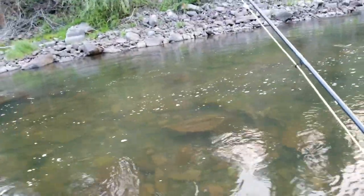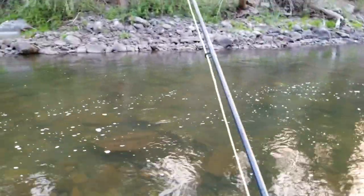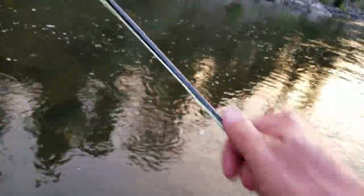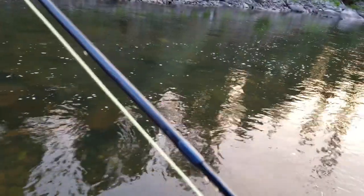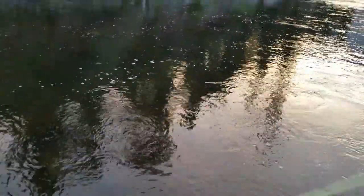Off into the depths. I thought he was gonna be a tiny fish, especially when he came up for it. No freaking way. Yes. That is awesome. Worth the fall in. That's all I can say. Alright, well, let's dry off the fly. I cannot believe that just happened.